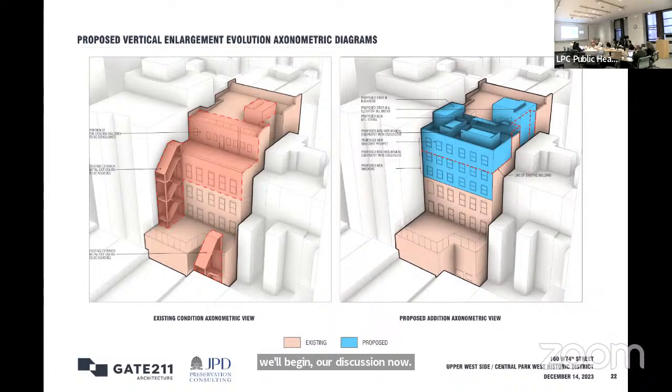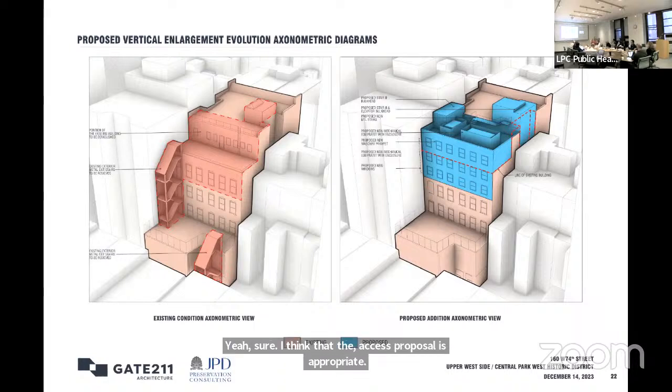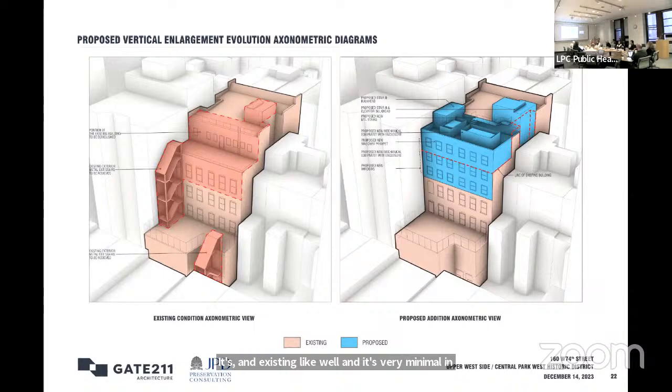Yeah, sure. I think that the access proposal is appropriate. It's utilizing an existing light well, and it's fairly minimal in character. I don't think it's obtrusive to the facade. I was thinking about when we saw that one on Fifth Avenue actually raising stairs, but this is an airlift. I think it's not going to be terribly intrusive when it's not going up. So I think it's going to be okay. And it's a need particularly for this kind of facility, with the use that's going on. I think also that the elevator and shaft is appropriate.